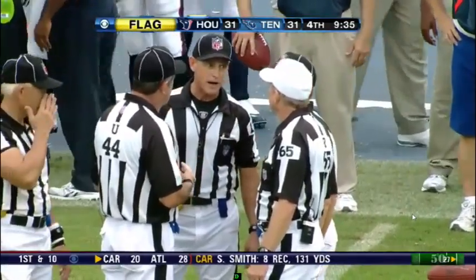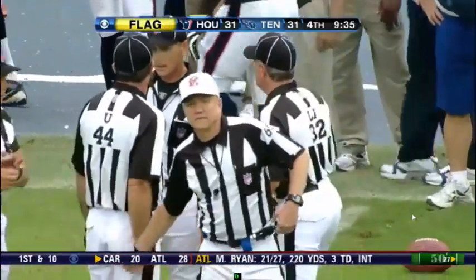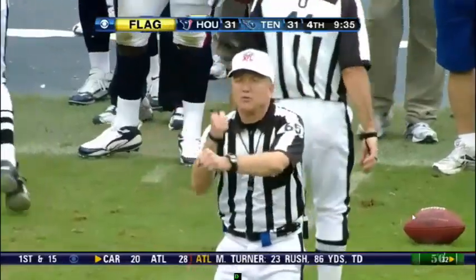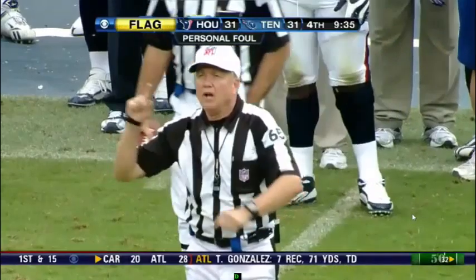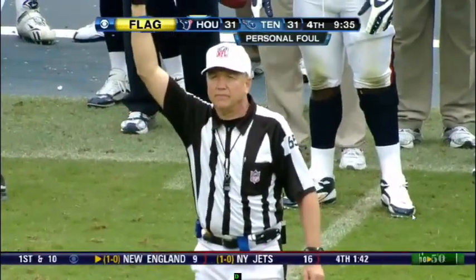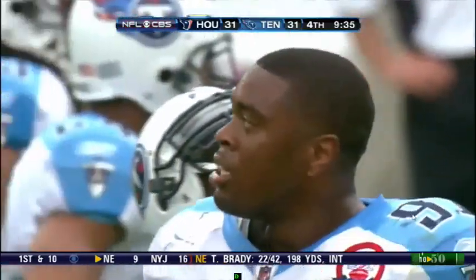But I'm very impressed with this Houston Texans team because Tennessee is quite often known as the bully on the block. On both teams. Personal foul, 89 on the offense. We have a personal foul, 91 on the defense, throwing a punch, and he is ejected from the game. That's Jason Jones. Both penalties offset. Ejection. And that was in the melee.